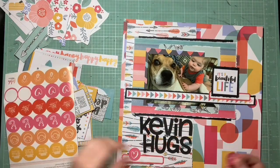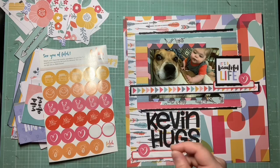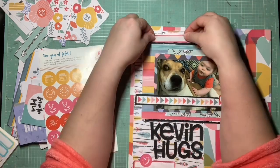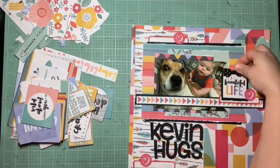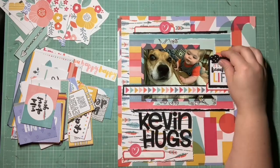There's some really cute pink circular hearts on there, so I thought I'd use those. I also have these labels that have been in my stash forever, so I decided to pull out some of the red labels. So I'm just creating a visual triangle now. I'm putting 3 labels in 3 separate areas. I'm putting one of those hearts in 3 separate areas next to the label.